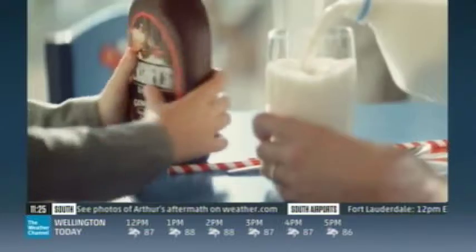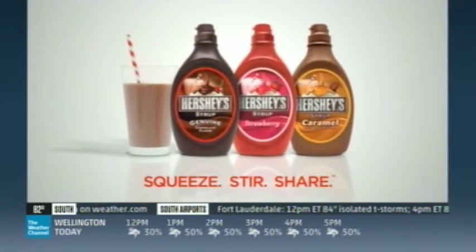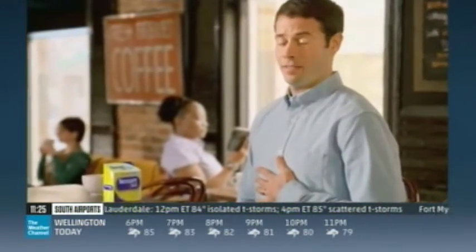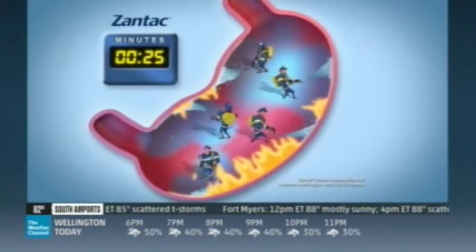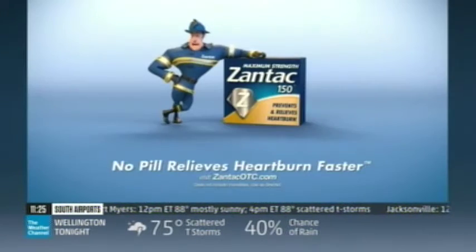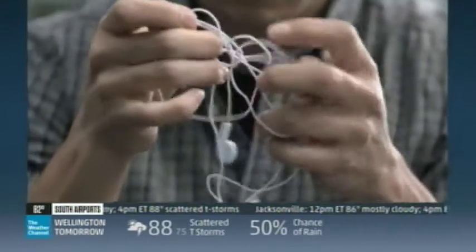All the goodness of milk, all the deliciousness of Hershey's syrup. Squeeze, stir, share. Zantac heartburn alert! Stop! Nexium can take 24 hours to work. Zantac's different. Zantac rushes relief in as little as 30 minutes. For relief without the wait, try Zantac. No pill relieves heartburn faster.